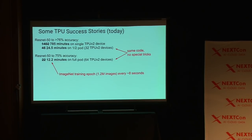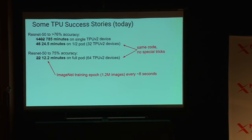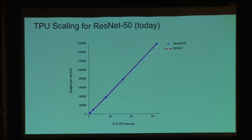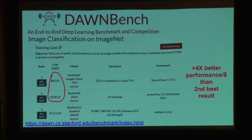And if you look at that, in 12 minutes, we can converge an ImageNet model on a pod using 64 of these devices, which is an ImageNet training epoch every 8 seconds, 1.2 million images. So that's really just a fundamentally different kind of scale and turnaround time for these kinds of experiments. You can try many more ideas out, really get a good sense of what things will work, what things will not in 10, 12 minutes instead of overnight. And this was the scaling graph we had in December. It looks better now.